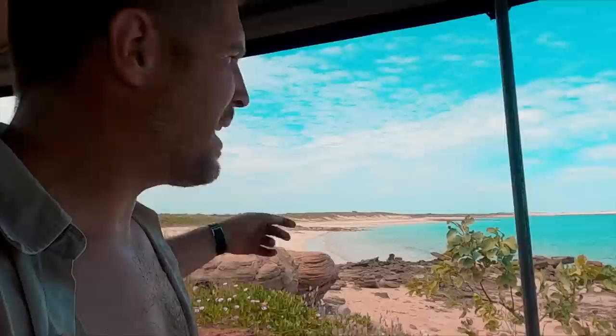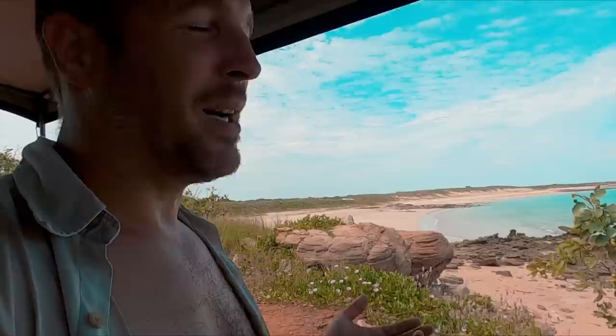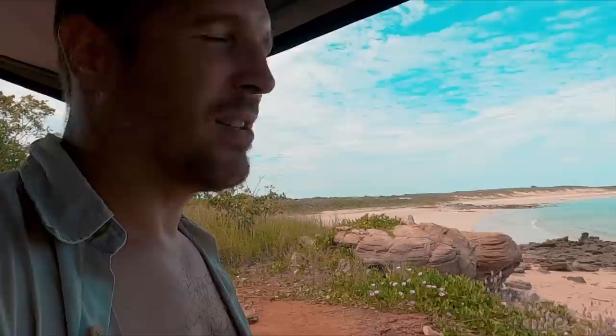It's only the start of the dry season, so you see everything is really green. And really people wouldn't come here at the moment because it's still a bit hit and miss with the rain. We had rain, like I said, 2 days ago, so the roads were still a bit wet.